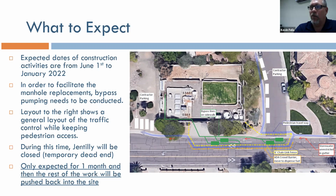And then once we're ready to take the existing manholes out of line, we're going to set up bypass from 2 existing manholes that feed this station. We'll have bypass pumping that'll go for about 3 weeks to a month, which will enable us to do the work on the inside of the structure to get the existing flows to the existing wet well.